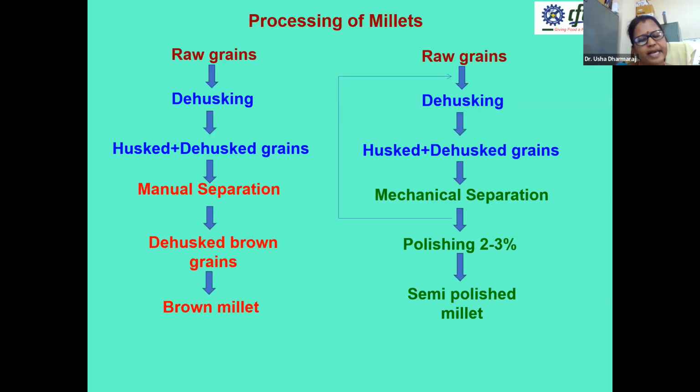In case you take rice also, it is the same situation. When you dehusk paddy, it is a mixture of paddy and rice. Similar is the situation with millets also, it is a mixture. And the millet industry actually consists of small players, not very big players. That is why most of them don't afford a color sorter or such kind of separation technique. So mostly they separate manually, and the dehusked brown grains they consider, and the brown millet is sold.